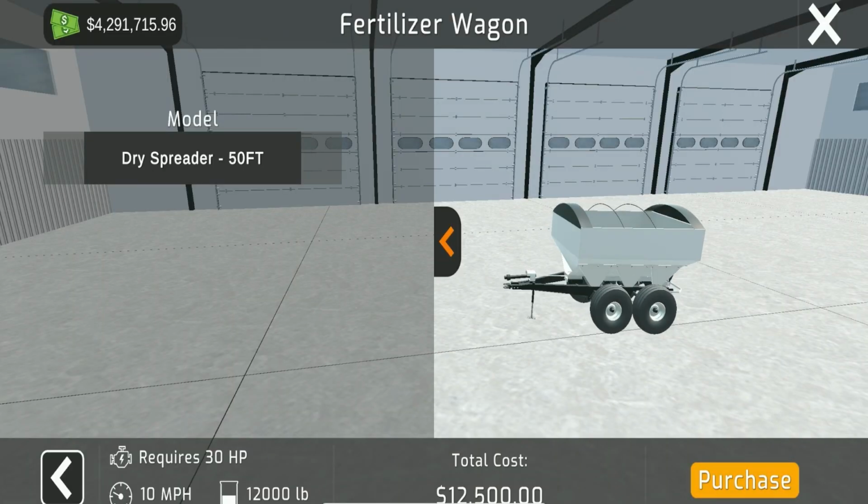Getting into that right here, this is the fertilizer wagon. It has a 50-foot spread. On top of that, it requires 30 horsepower, goes 10 miles an hour, holds 12,000 pounds, with a price tag of $12,500.